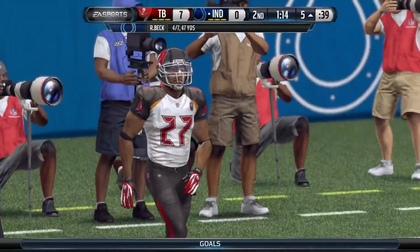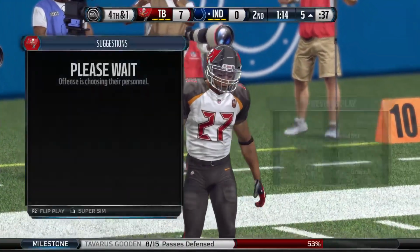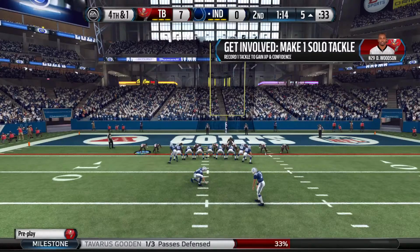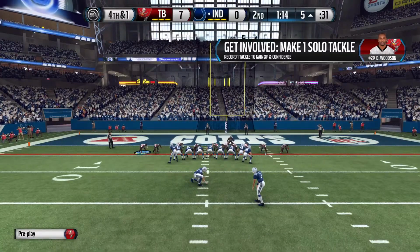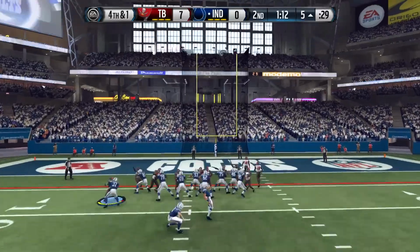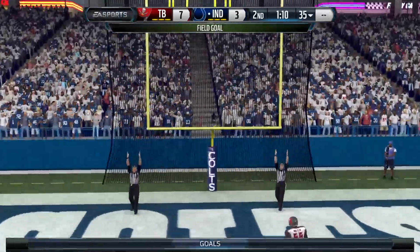Intercepted. Things get tight down here in the red area. I got to give the defensive man a lot of credit, though. In position, sees the ball thrown, and is able to get that hand up there and knock it down. And the kick is good for 3.